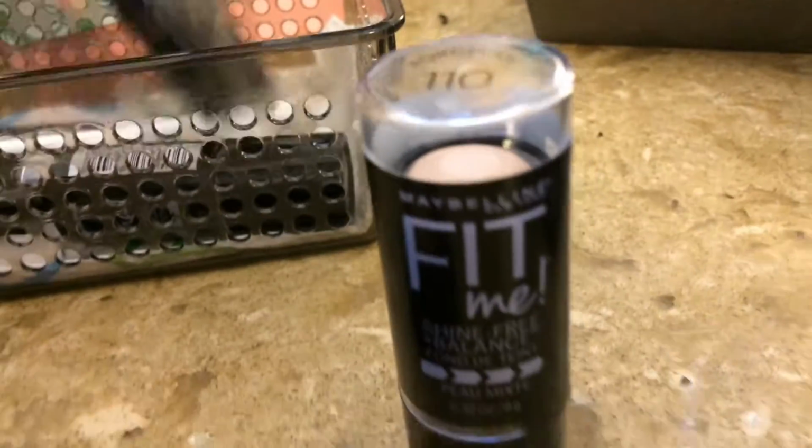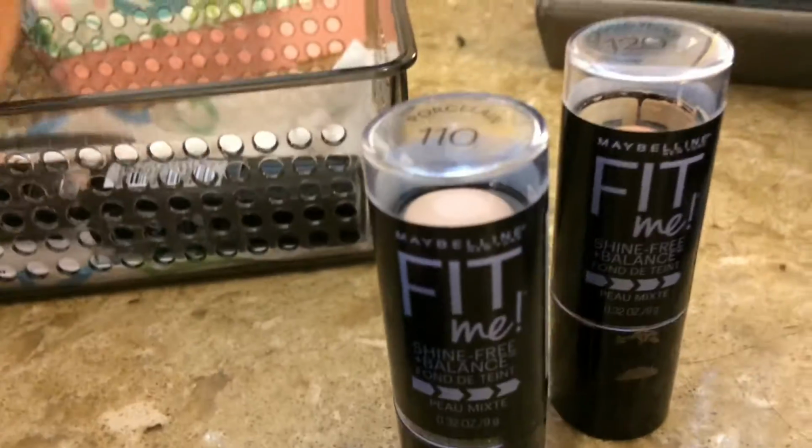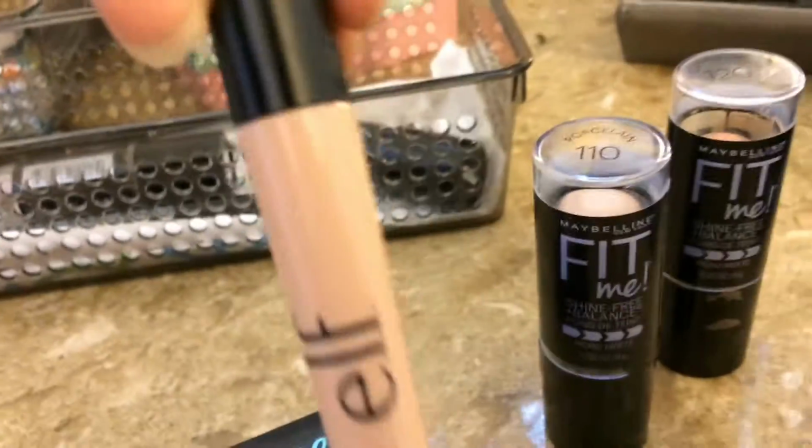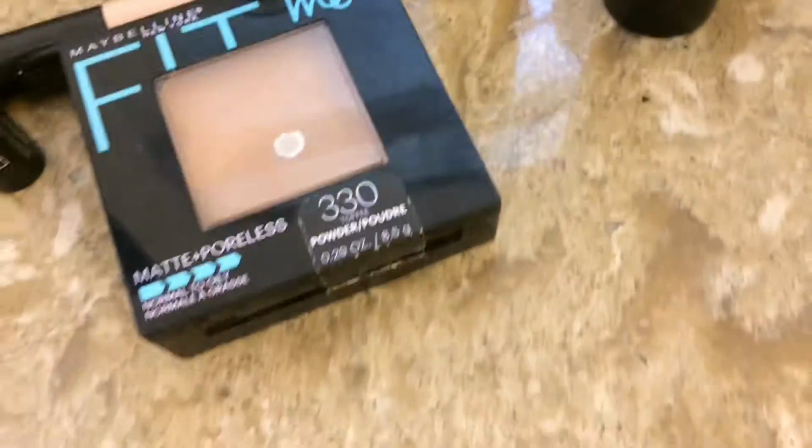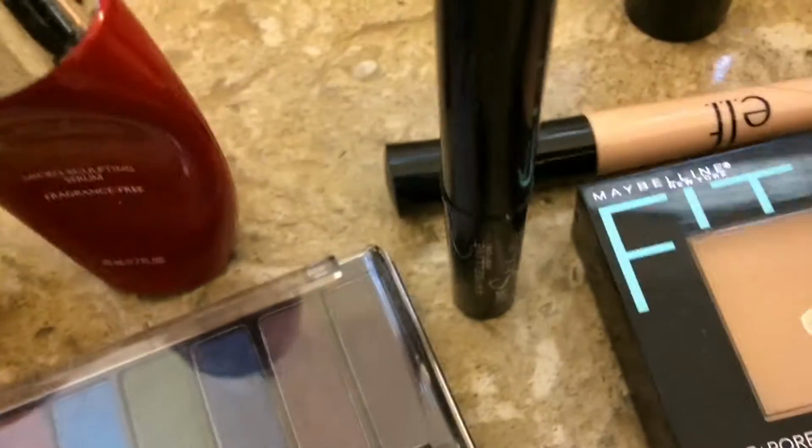I really enjoy these Maybelline Fit Me sticks. They're really cute and convenient. I use them for concealer, and this as well, the e.l.f. concealer, to kind of pack on, depending how harsh it is. But I blend them. I use them as a foundation. I use the Fit Me powder to kind of veil it, as well as this palette for my eyes.